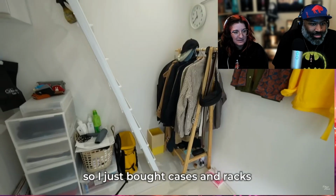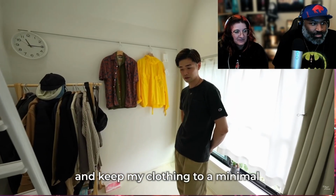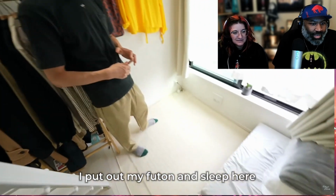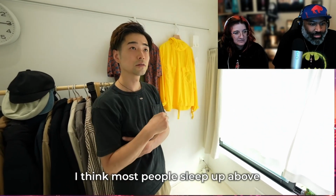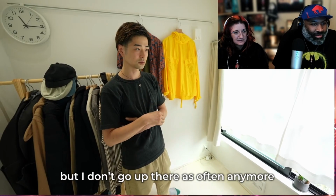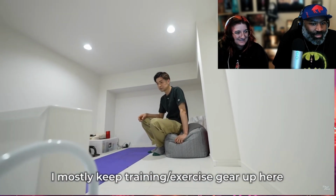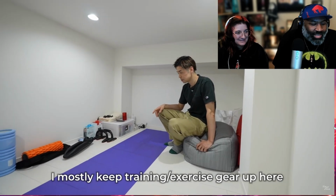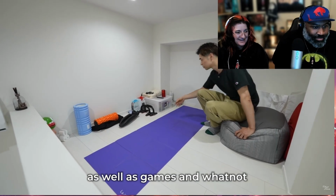I feel like you have to keep your clothing to a minimum. Yeah. Okay, so he just sleeps down there then. Yeah. What does he do with his upstairs spot? So he uses it as a gym space? This guy is all about minimalism. Yeah.